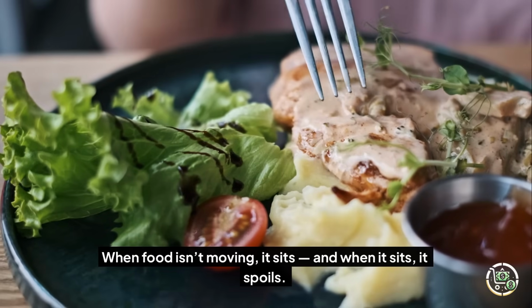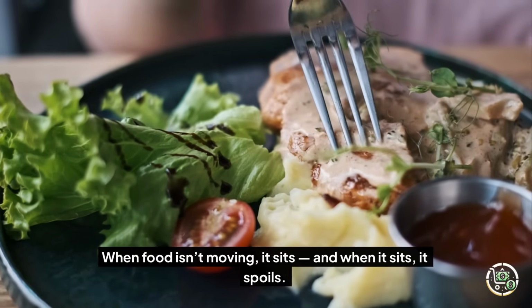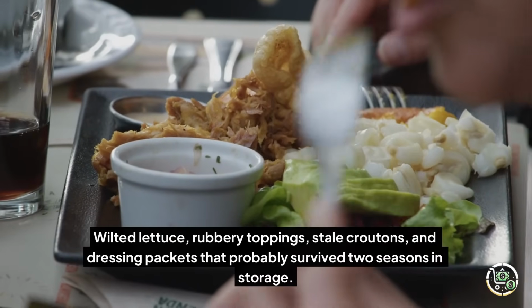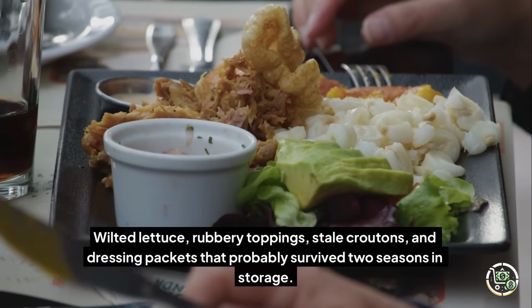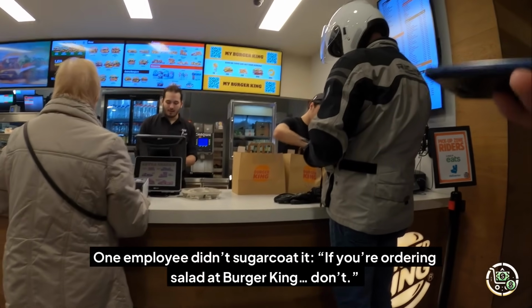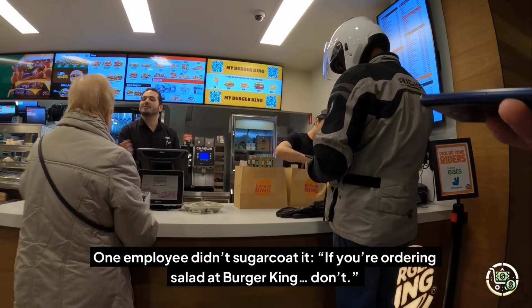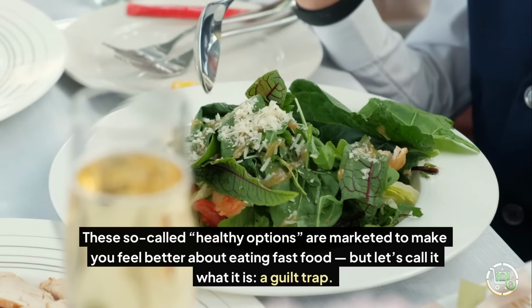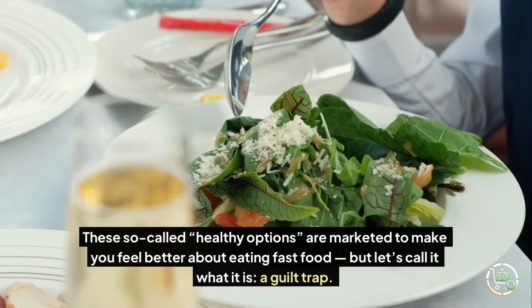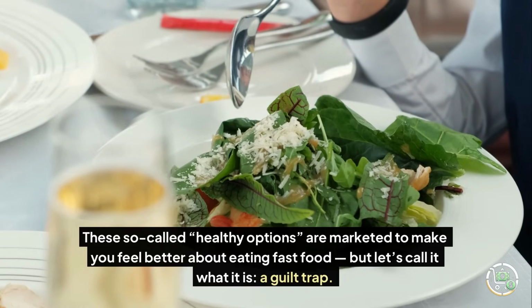When food isn't moving, it sits, and when it sits, it spoils. The result? Wilted lettuce, rubbery toppings, stale croutons, and dressing packets that probably survived 2 seasons in storage. One employee didn't sugarcoat it. If you're ordering salad at Burger King, don't. These so-called healthy options are marketed to make you feel better about eating fast food. But let's call it what it is, a guilt trap.